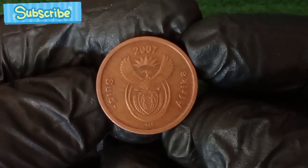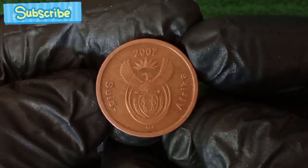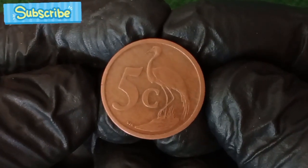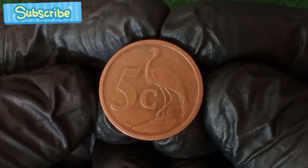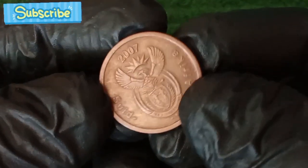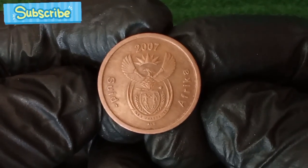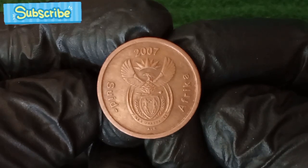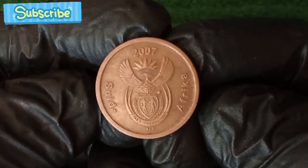Date must be 2007. Reverse should feature the arum lily clearly. Look carefully at the lower right or base of the lily. See those tiny letters? If you spot GJR, clearly you're in luck. Condition matters, even in circulated coins. The more visible the design and initials, the better the value. It might be time to grab a magnifying glass and check your spare change jar, because you never know what's in your pocket.